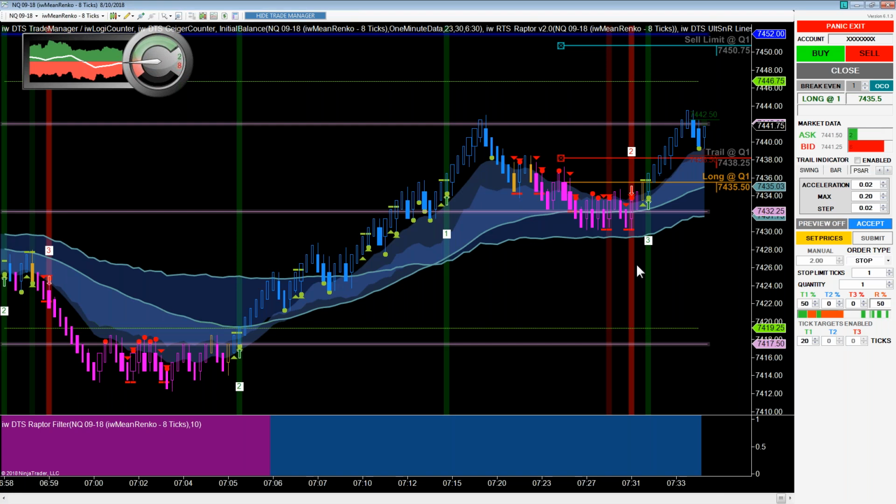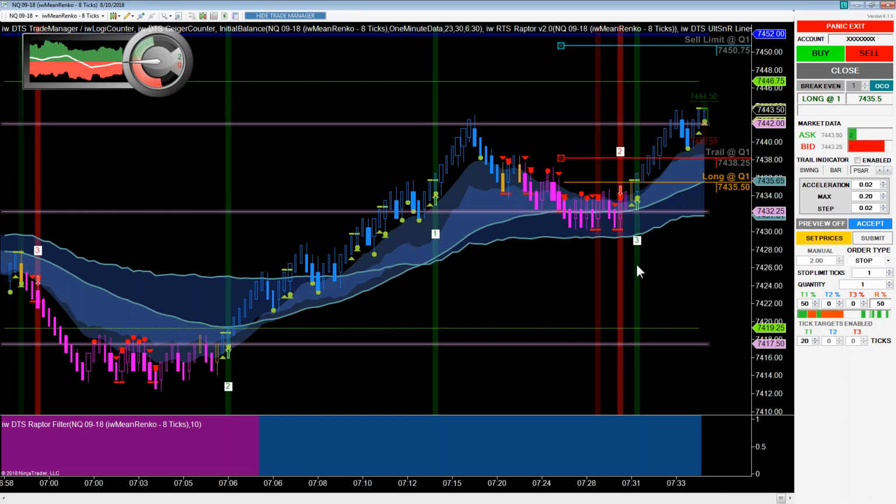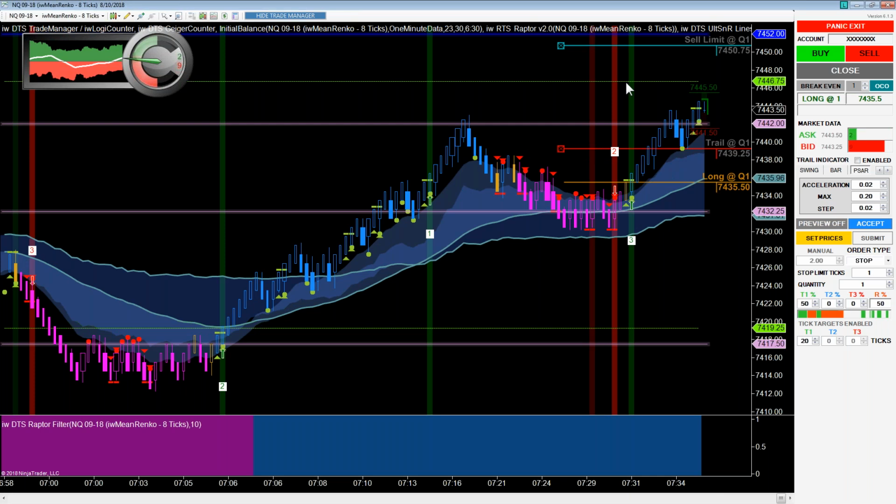Last chance for the buyers on this rally that we're watching. If they can't turn it at this point, then we're probably going to see the sellers try to move the market back down toward the lows. A little bit of a flinch again as we get close to the high of the morning. Come on, get up there. You can do it.